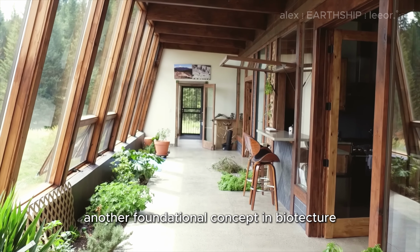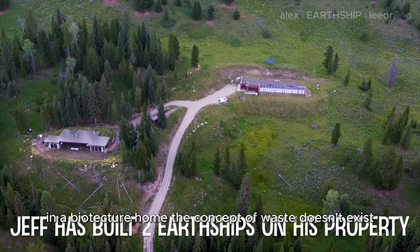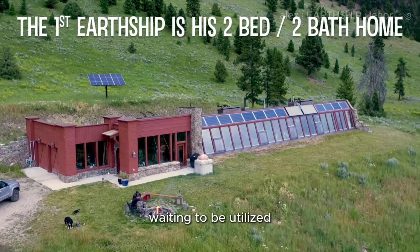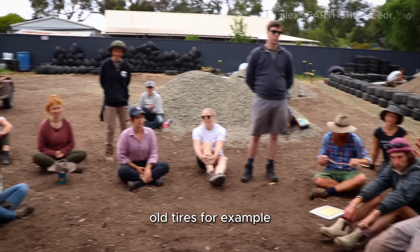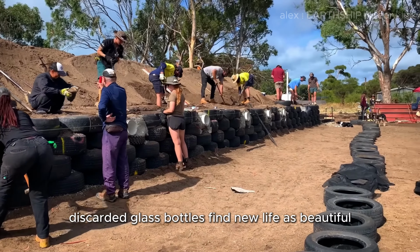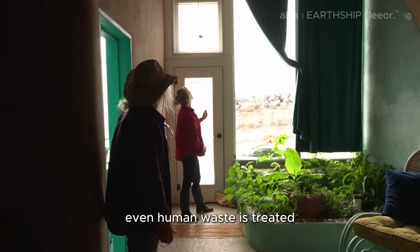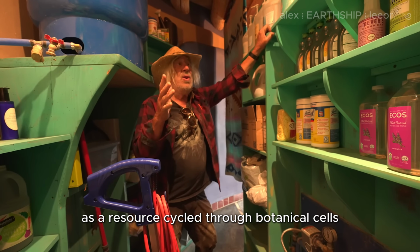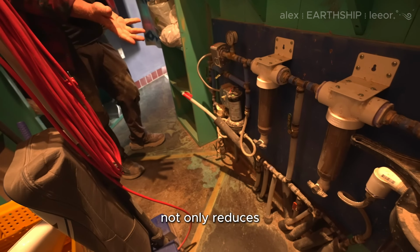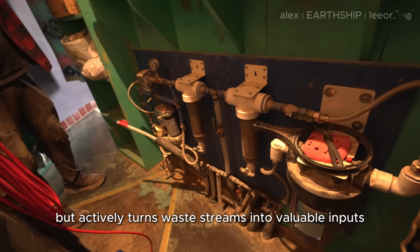Another foundational concept in biotecture is the idea that waste is simply a misplaced resource. In a biotecture home, the concept of waste doesn't exist. Everything is viewed as a potential asset waiting to be utilized. Old tires, for example, are packed with earth and used as super-insulating load-bearing walls. Discarded glass bottles find new life as beautiful, light-transmitting bricks. Even human waste is treated as a resource, cycled through botanical cells to become nutrition for food-producing plants. In this way, biotecture not only reduces the environmental impact of construction, but actively turns waste streams into valuable inputs.